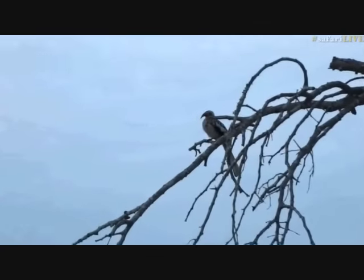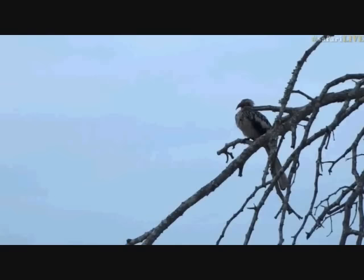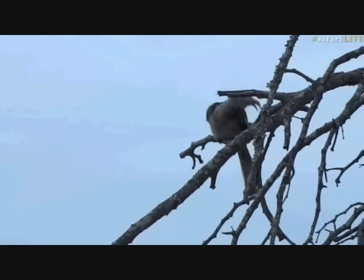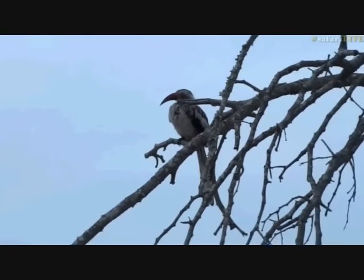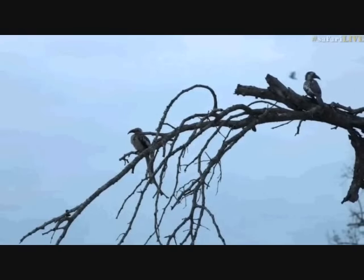As I said, there's a bearded woodpecker. You might have heard the knocking. I can just hear it knocking. Let's see if it does it again for us. A territorial knock of a bearded woodpecker. That red-billed hornbill is... There we go. There's that knock again.